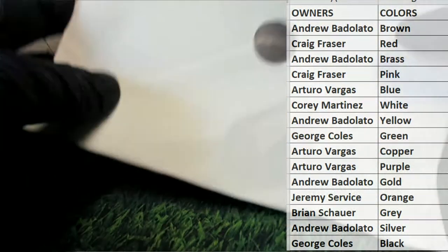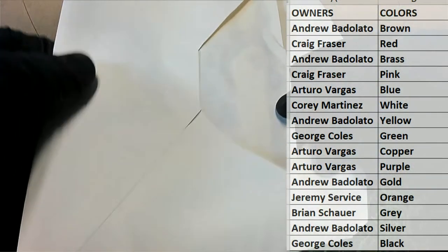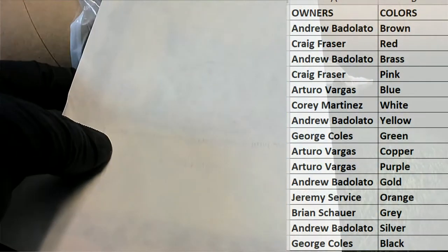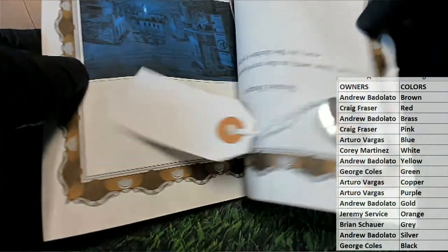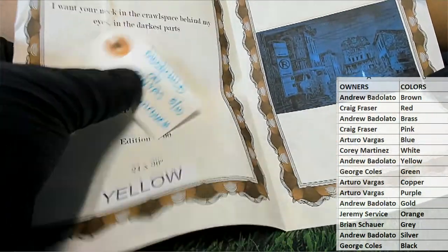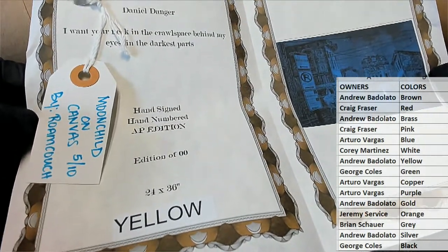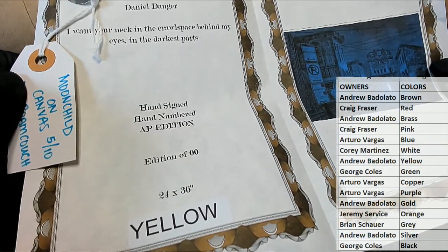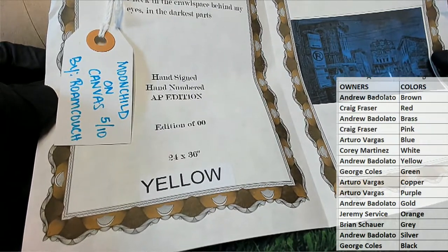All right, let's see here. And all right, let's see what we got here. Oh, Daniel Danger. Okay, very famous poster artist. Very nice. All right, I want your neck in the crawl space behind my eyes in the darkest parts. Okay, interesting. Hand signed, hand numbered, artist proof edition of 100.